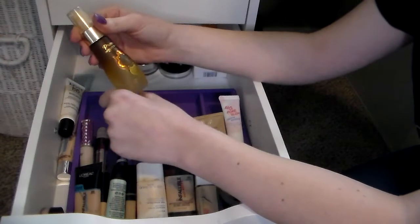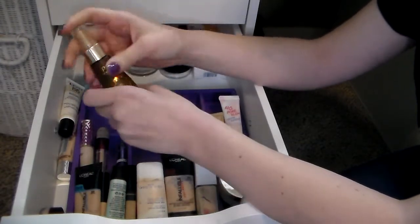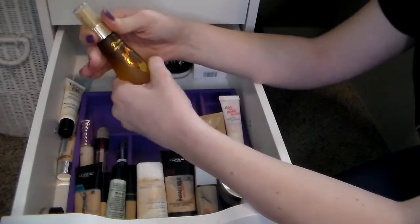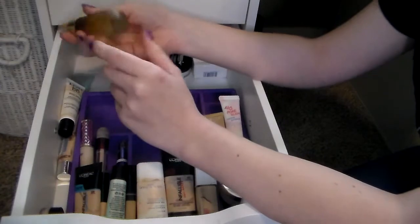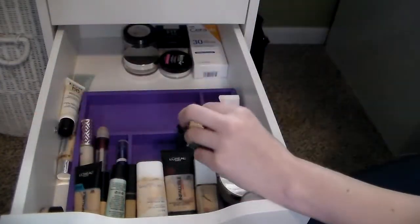This primer, Arganware. I don't know if I was allergic to this or something, but I'm pretty sure it burnt my face last time I used it, and it's old. So, it didn't burn, it like itched. Burned, tingled, I don't know. It was gross feeling. We're gonna get rid of this.